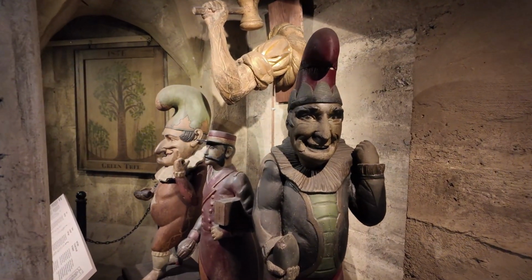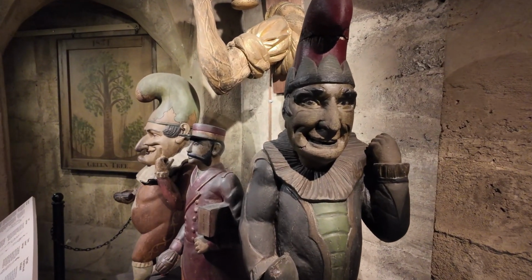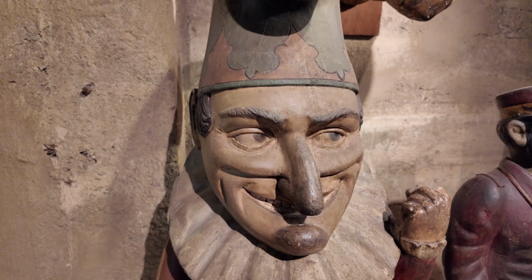These slightly creepy figures were known as Punch trade figures and date to the 1870s. They were characters in the Punch and Judy puppet shows. These shows were super popular in England and America from the 1600s to the 1800s.